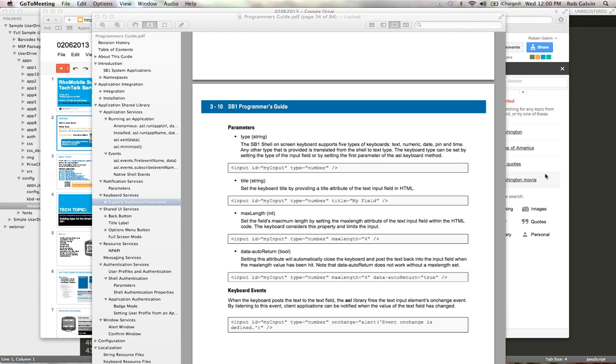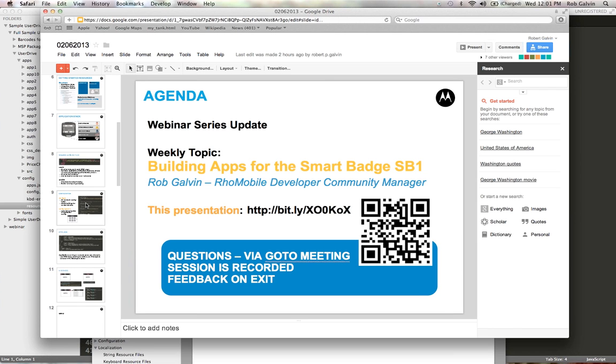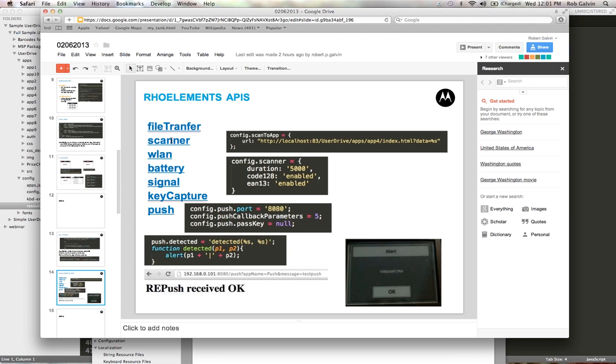Okay, next question. If I use Eclipse to develop Android applications, can I still use your RhoElements APIs? Yeah, so like I said, some of the RhoElements APIs are available, not all of them. Where's the API list? Let's see, where is it on my slide? So we have some of them exposed: file transfer, scanner, WLAN, battery, signal, key capture, push. And those are the same RhoElements APIs. In the developer's guide, there's a note on one or two of these, which is a slight difference. But for the most part, the scanner properties and parameters, for example, are the same as what you would do in RhoElements. So it's the same thing that applies.